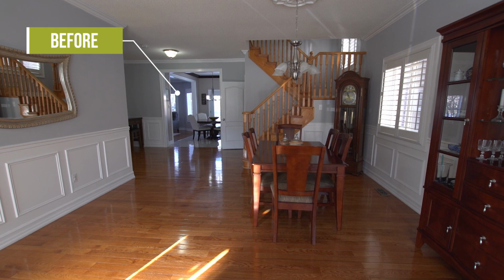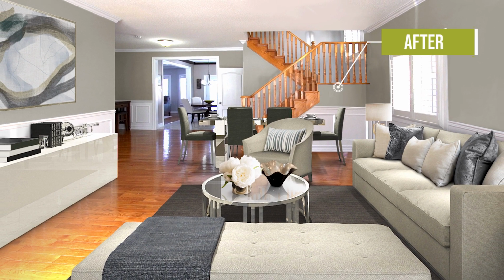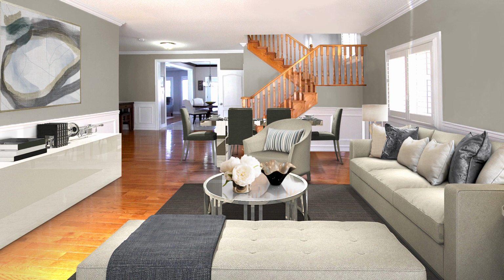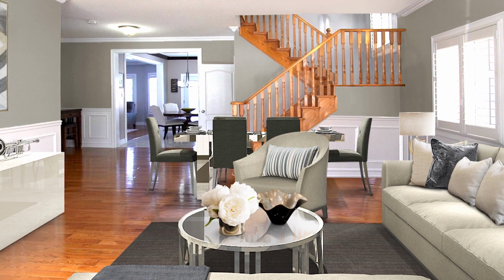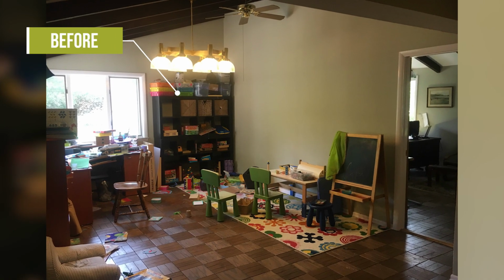The main area looks pretty bleak, but with a little bit of imagination, you can transform that into a great space for any family. Defining these 2 areas as a seating room and then a dining area is exactly what this space needs. Jill, here's a virtual makeover of what you could do with your play space.